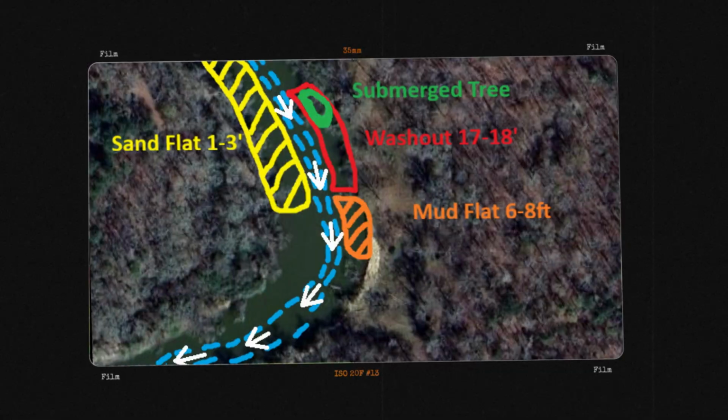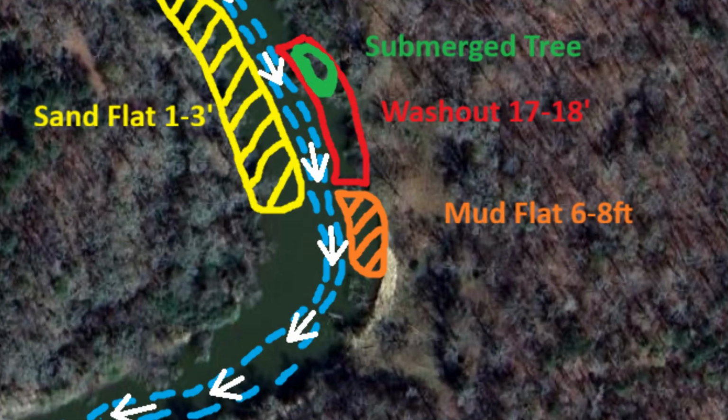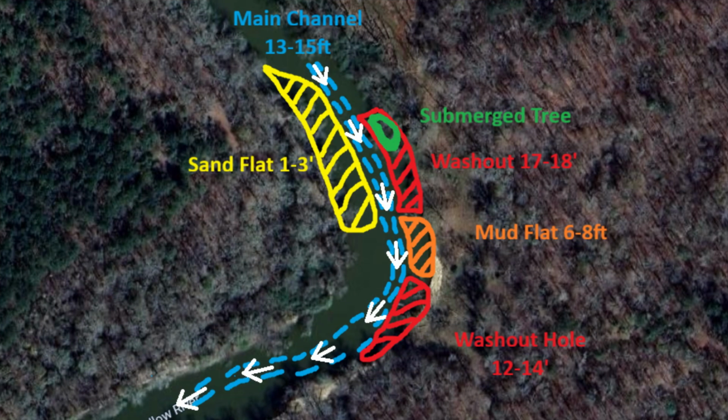Now, the reason this little 6 to 8 foot mud flat ends is because, as you can see on the satellite image, it's not very clear, but there are two very large trees floating up on the surface. They're actually laying over on the bank into the water. Now, because they're not submerged, the river current is pushing water underneath those trees and creating yet another washout area. Now, this one's not as deep as the first washout that we looked at. It's only about 12 to 14 foot, but it does create a very steep and quick transition from that 6 to 8 foot mud flat down into that 12 to 14 foot hole.